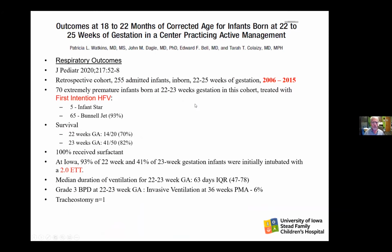So using this respiratory approach, what are our long-term outcomes? This is a brilliant paper. Here's Dr. Bell, this is the Iowa team, and this is looking at outcomes at 18 to 22 months of corrected age. So many of these babies chronologically were 24 to 26 months.